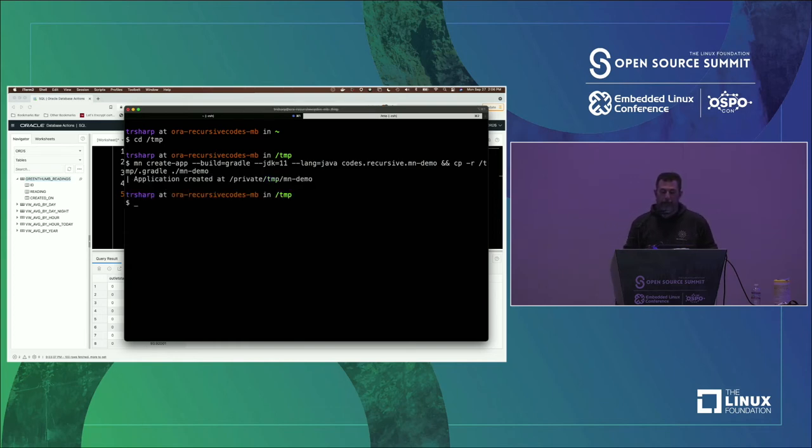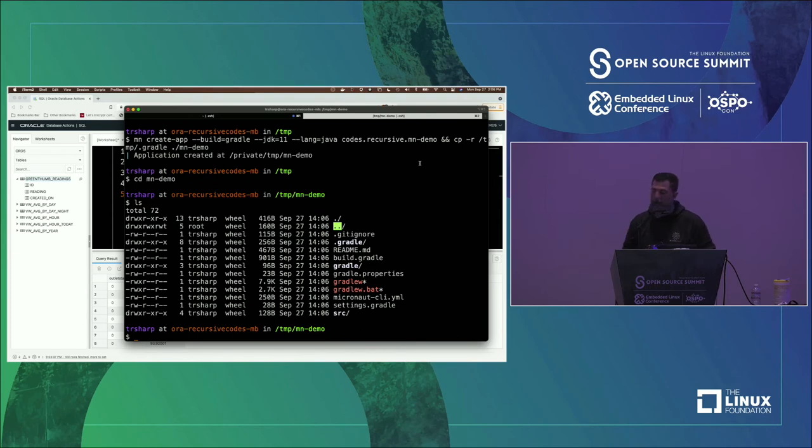So if I create that, I've got an application created. If I move into that and take a look, we see all those files, they're there for me. I didn't have to create them. I didn't have to create a build script in Gradle. I didn't have to create the structure of my application. I didn't have to create any of the manifests or any of the other files that are necessary to get this up and running. It's just all done for me.